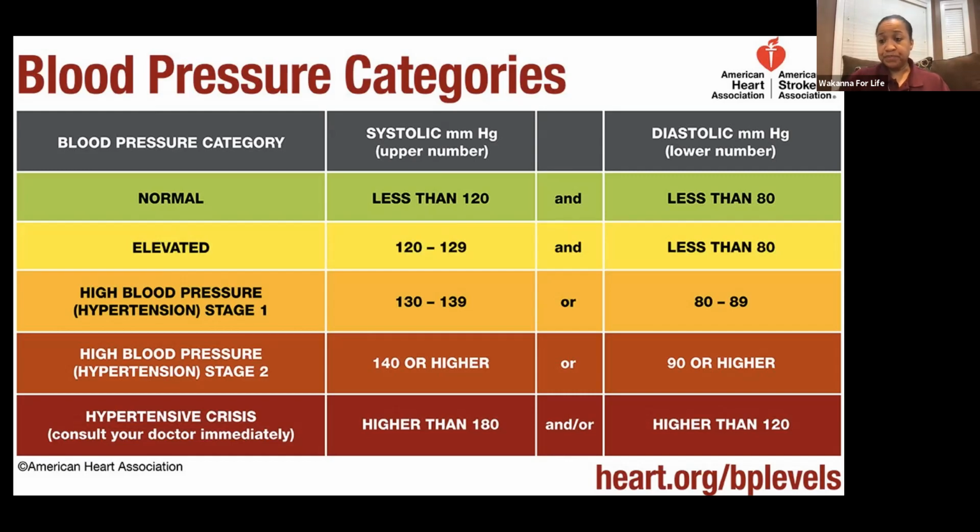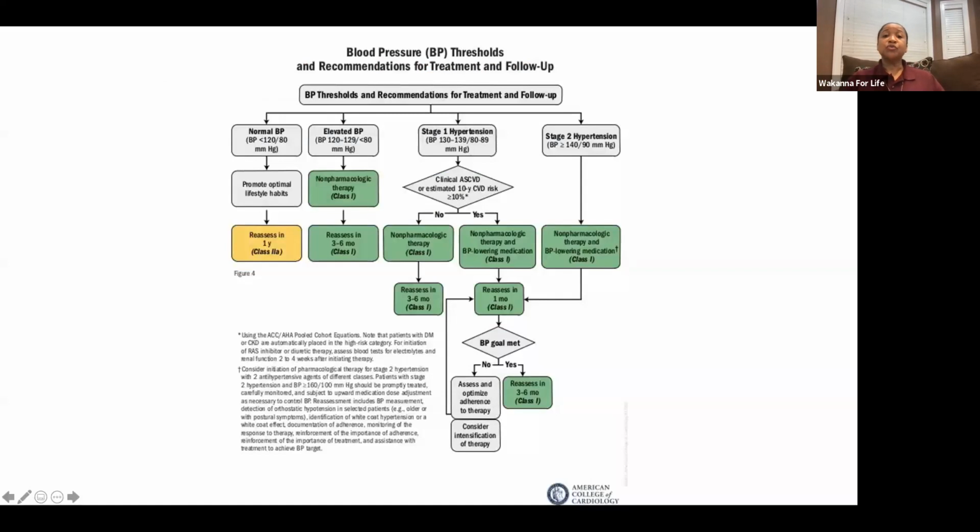So how do we finally actually decide on the blood pressure, whether you have high blood pressure or not? So the first thing is, every person, whether you have a history of high blood pressure or not, you should be checking your blood pressure at home. If you do not have a history of having high blood pressure, you could check every week. If you do have a history of high blood pressure, you should be checking more than once a week, at least 3 or 4 times a week.